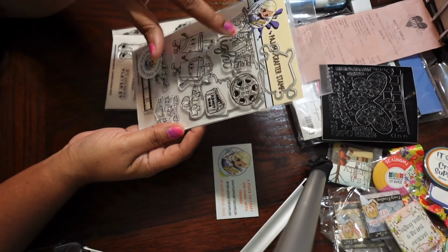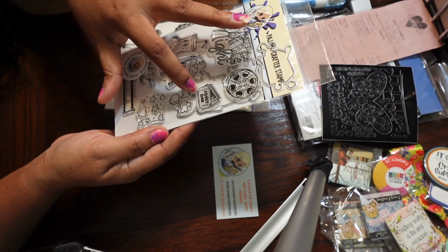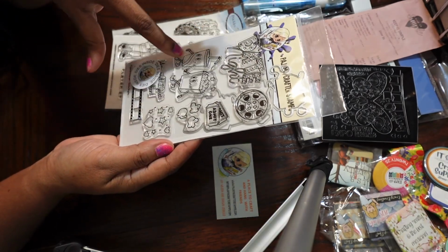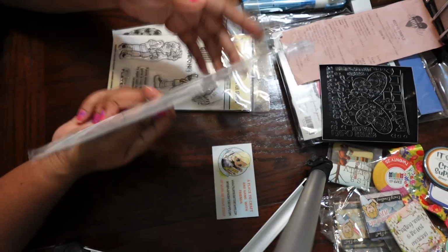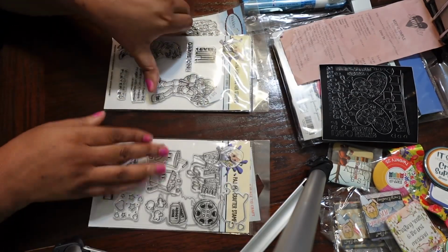Okay, so what I was talking about is Pajama Crafter Stamps. I got this because I thought it was so cute when it said date night, and it had the little admit one tickets and the popcorn and soda. And this is the stamp and the die. It was $37. So I got that.